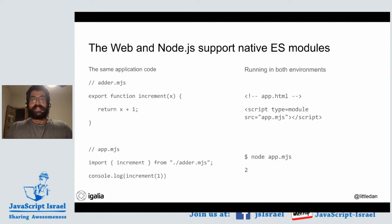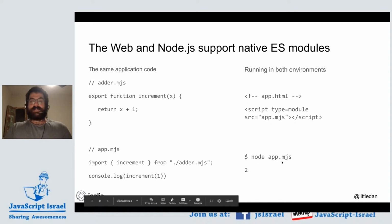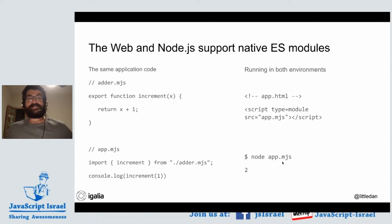So this is already the case with the basics of JavaScript modules. For example, the web and Node.js support ES modules. So the basic thing of having export and import, you can run it in a browser, in a web page with script type equals module, and you can run it in Node.js just like that, just running a module. And these engines know how to parse and execute modules. It's not like the old days when you had to run Babel to get modules to work.